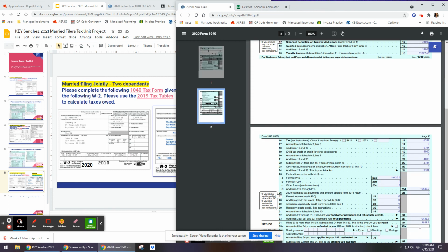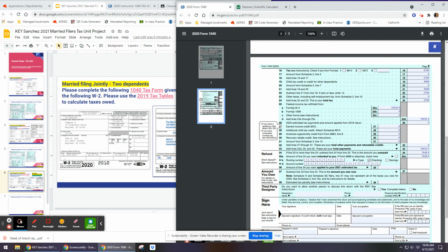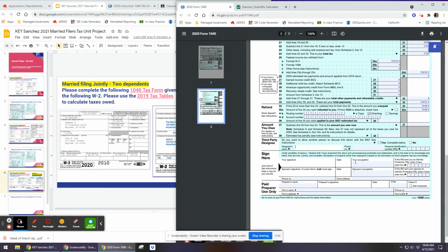Check that out. We want the entire amount to be put into our checking account. So we type in our checking account number. There's our routing number, there's our account number. And we don't have to put anything in line 37 because that's only if you owe, but we're getting a refund. And whatever you do, always remember to sign and date your tax return, putting in their occupation.